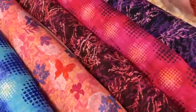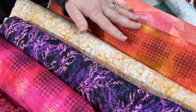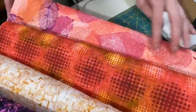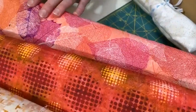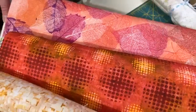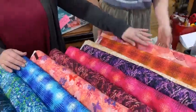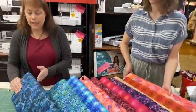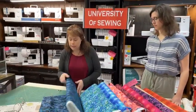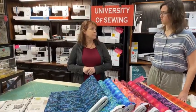Sherbet and raspberry. Then we have a little bit of purple to round that out. Then we go gold into oranges and this beautiful leaf. I love this one. Isn't the texture pretty? The leaf itself is so spot on. It makes you think you could take it right off the fabric. Yeah, it's very beautiful. It's when they start to disintegrate, but they're so beautiful. And again, Robert Kaufman nailed it. The fabric feels really, really nice. And this whole line is called Leaflet.